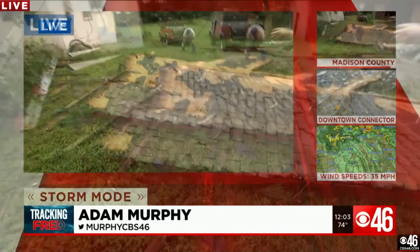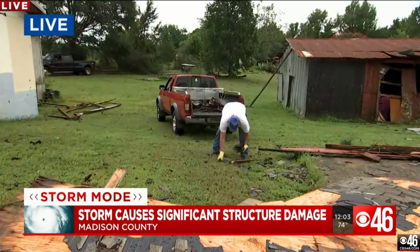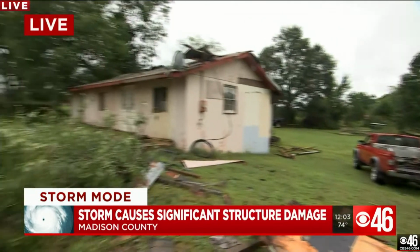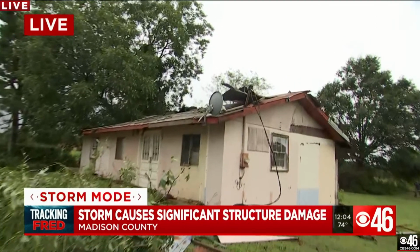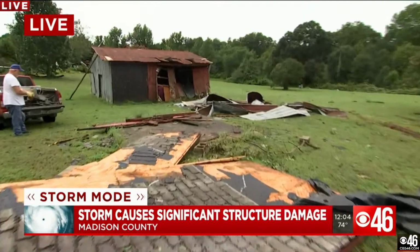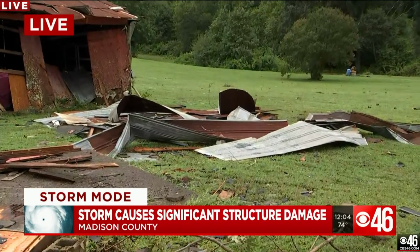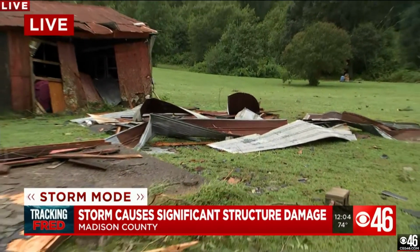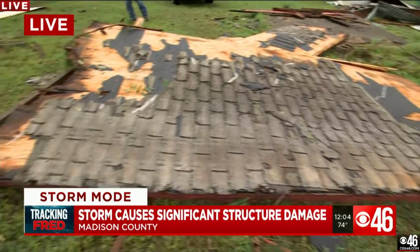Well, we are on Highway 92, about 10 miles east of Commerce in Madison County. And you'll see out here, I'm hanging out with one of the homeowners who's cleaning up all of the debris. There's a roof, there's shingles, there's wood. He also has a storage building over here where you can see the damage to the roof and the limbs that are down. And if we show you over to the right, you'll notice he has a storage shed over there. And look, the metal from the storage shed ripped off in this particular storm that came through this morning. Everyone here telling us they heard that freight train sound, and quite the cleanup on hand here for the folks living in this community.